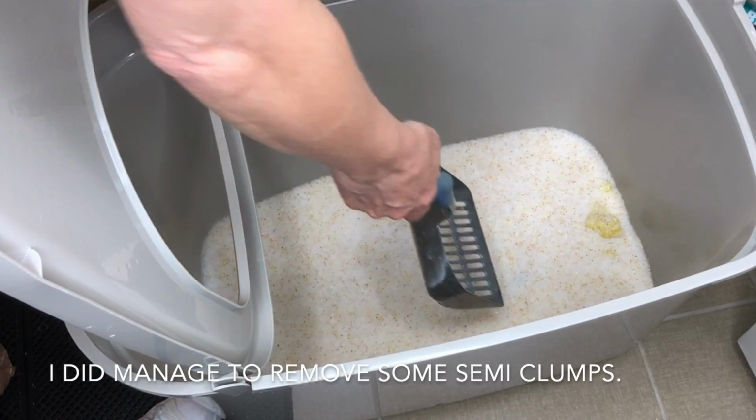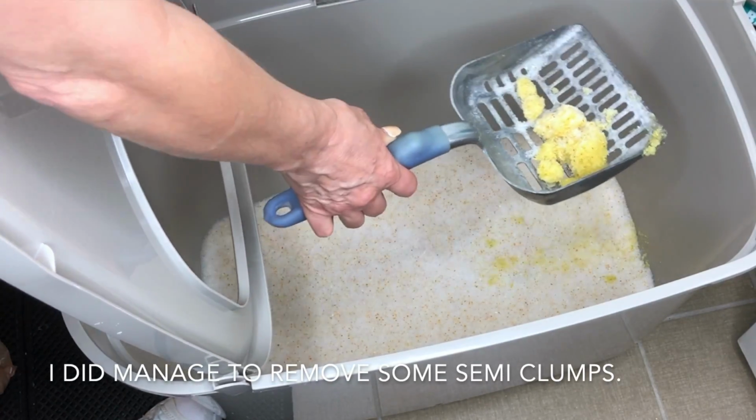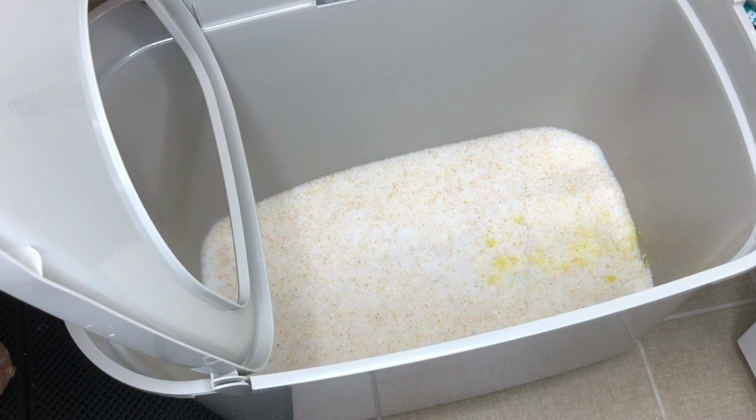Whew, what a relief. With Pretty Litter, you only scoop out the solid waste, the poop. You don't need to scoop the urine. In fact, it doesn't clump. It's supposed to absorb the urine. 1 bag for 1 month for 1 cat. I cut that in half. I figured 1 bag for 2 cats for 2 weeks.